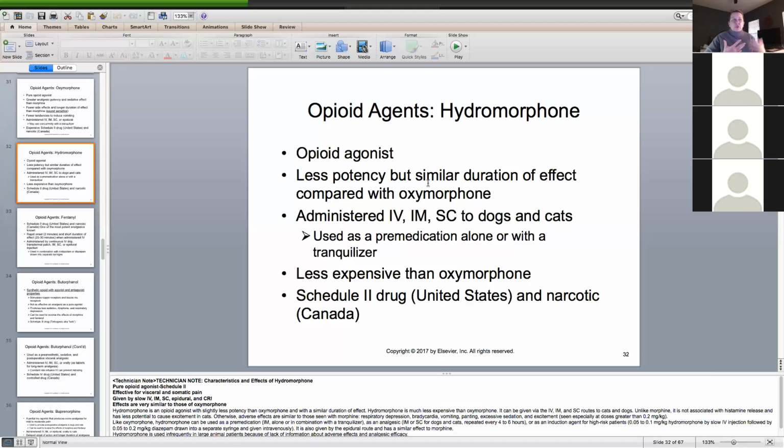So I just want you to know hydromorphone, because it can be given IV, because it's so potent, because it's a great pain reliever, it is used a lot in the ER as an initial drug. Before we even touch this dog to do an exam, we have to give it something for pain. And that's where this comes in. And it is a Schedule 2.